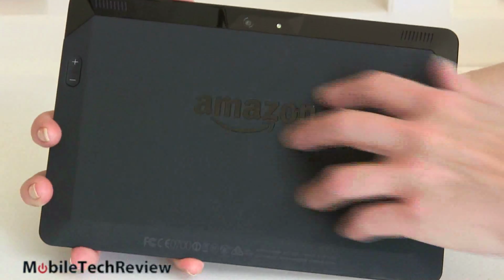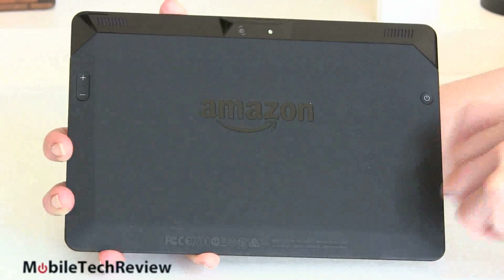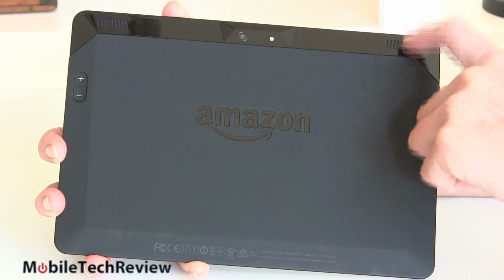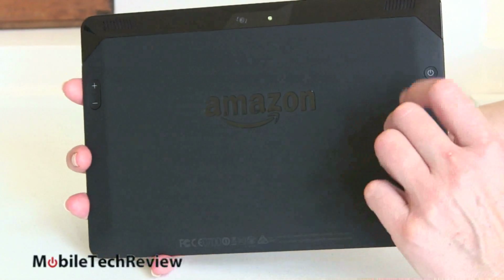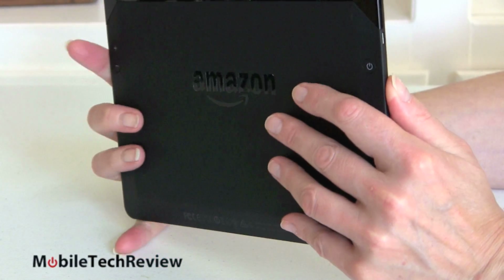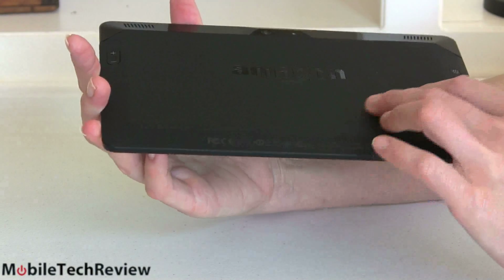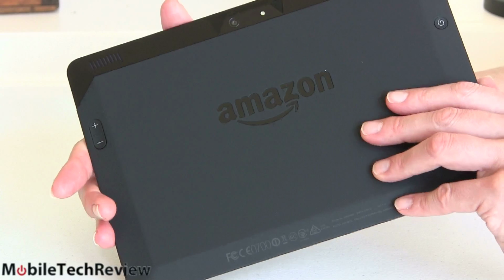They redesigned it from the last generation HD, which had a kind of curved back with an almost glossy racing stripe where the stereo speakers were. Now the stereo speakers are up top, so much better than having the speakers on the side where your hands would probably block them when you're holding it like this. It's got that kind of angled cut design, soft touch finish here, glossy plastic up at the top.